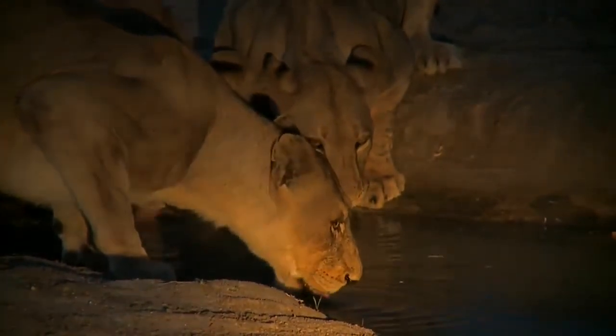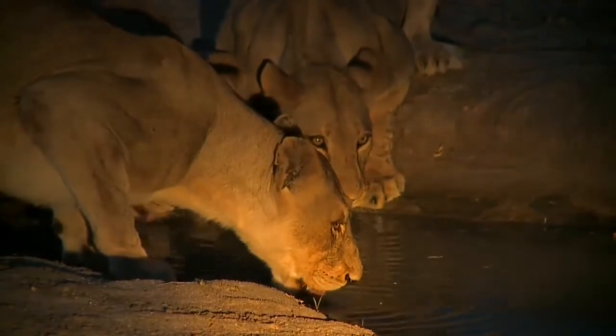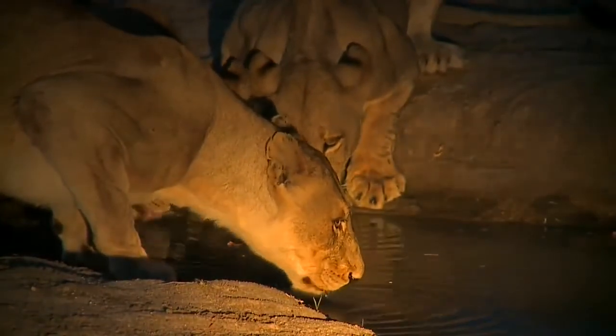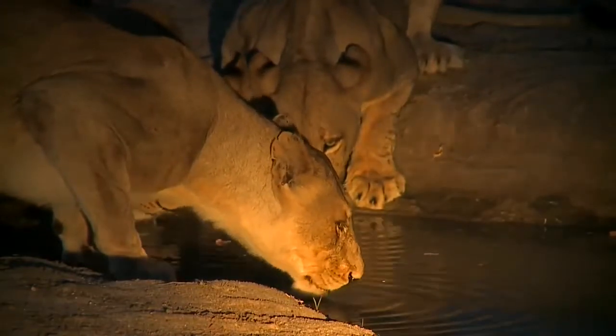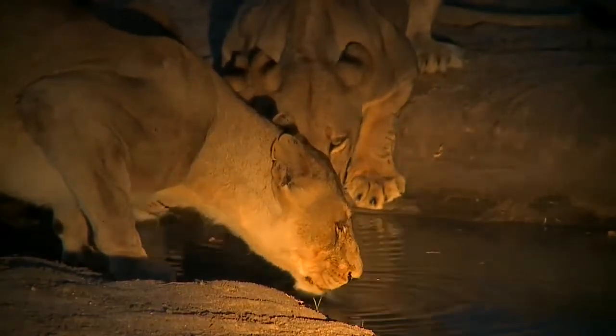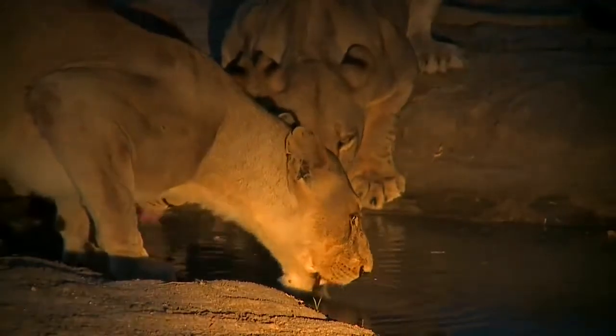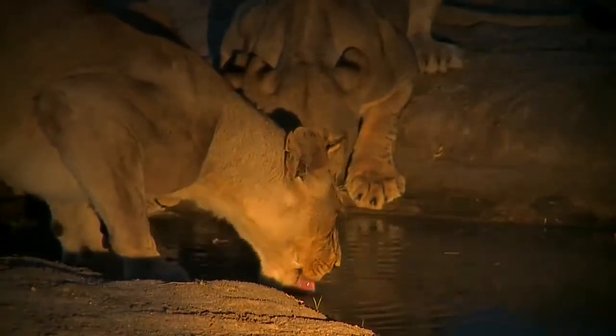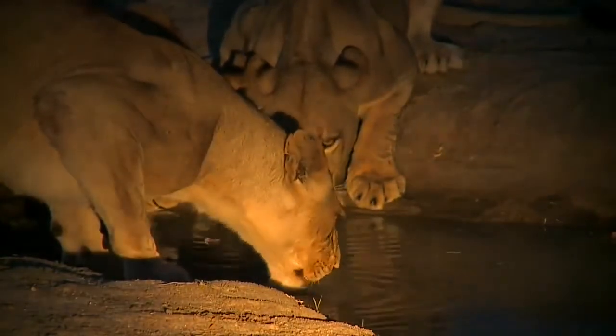I suspect, given how hungry they look, I strongly suspect that tonight is going to be a hunting night, and that they're going to be up and about from now. I think we'll stay with them for as long as possible, depending on where they decide to go.